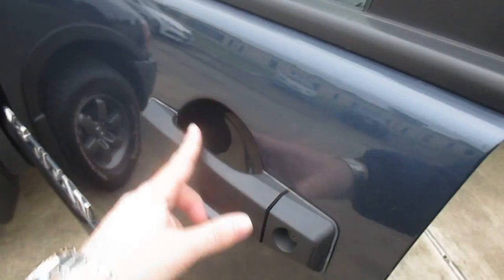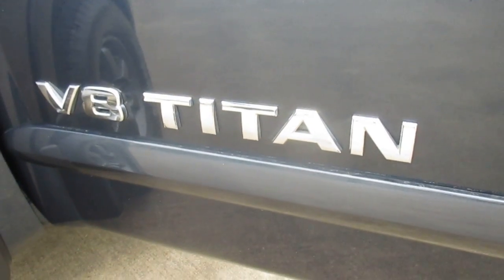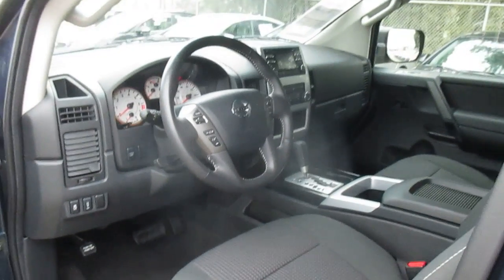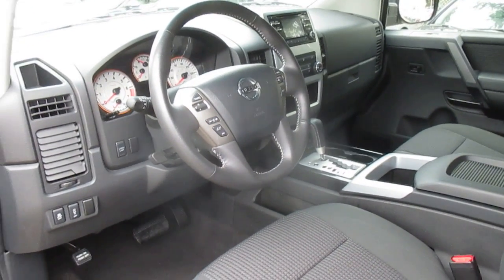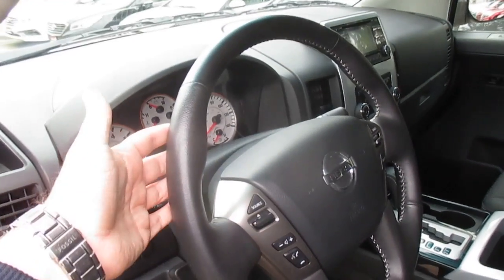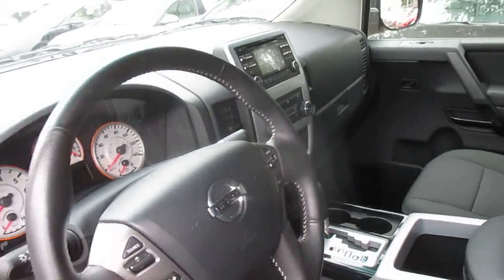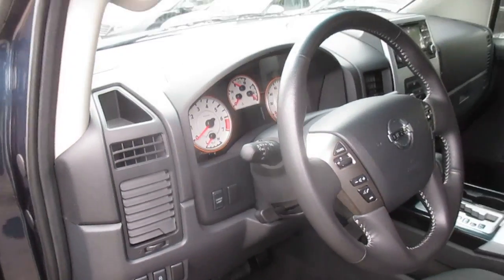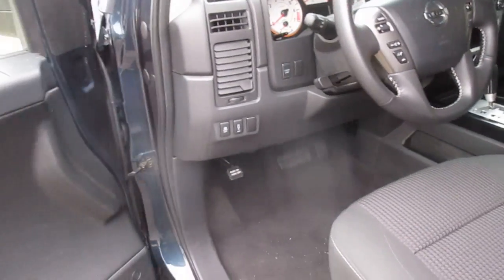Now, as you can see, being the off-road version, you're not going to find anything like chrome trim pieces. About the only bling you're going to find is the stuff on the side door here. Other than that, the interior of the Pro-4X, this is where I really like what Nissan did. Back in about 2012, I think actually starting in 2013, they updated things like the design of the steering wheel, the design of the center stack. They gave it these awesome white face gauges, which I think those have been around for a little while longer than 2013 to now.